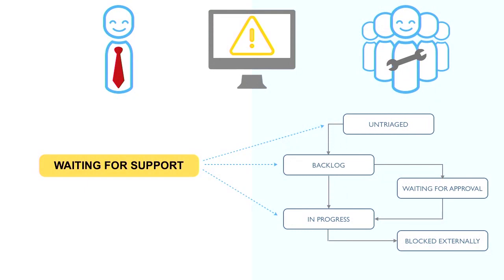So the IT team can say, right, it's a purchase request, I've got to go get approval, it's been approved, the hardware's been delivered. They can have all the workflow stages they want to track their jobs efficiently, and Ryan just needs to know one thing. It's waiting on support. They're working on it. So that's the customer portal.